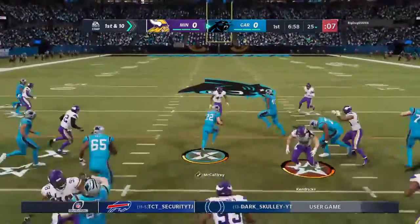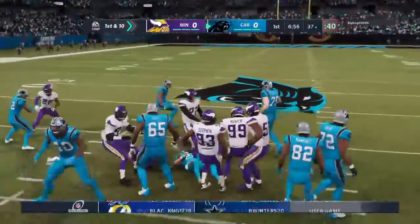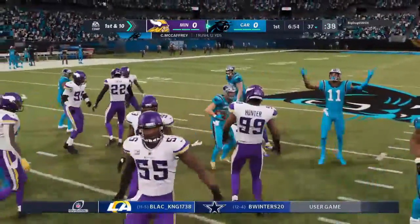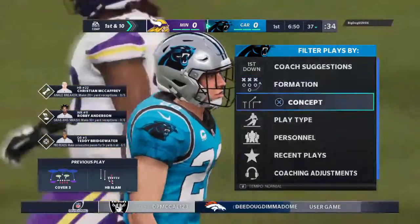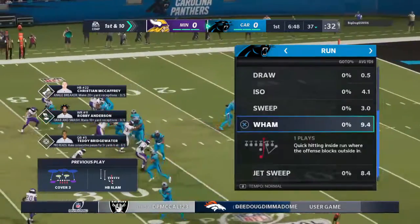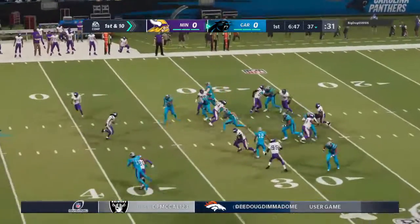First carry of the game for Christian McCaffrey. And he's taken down, but able to slip across the 35. Right off the bat, it's a first down to start the drive, 12 yards. First and 10 at the 37-yard line.